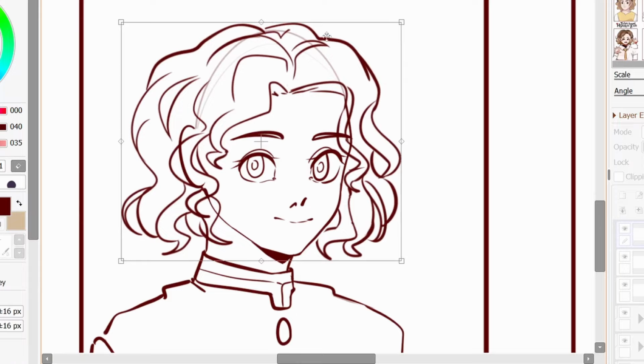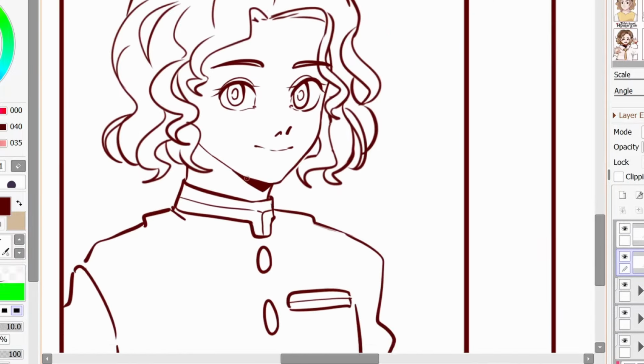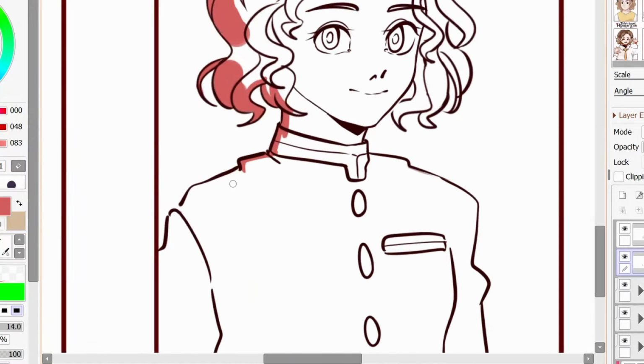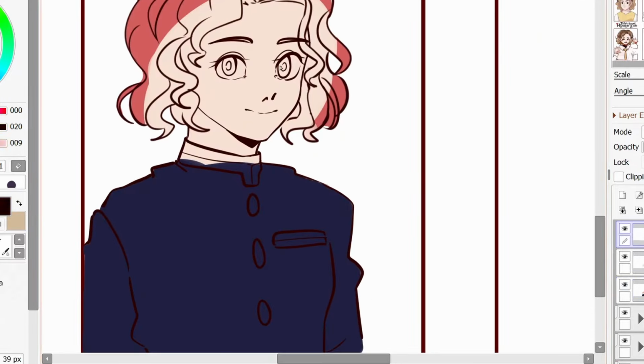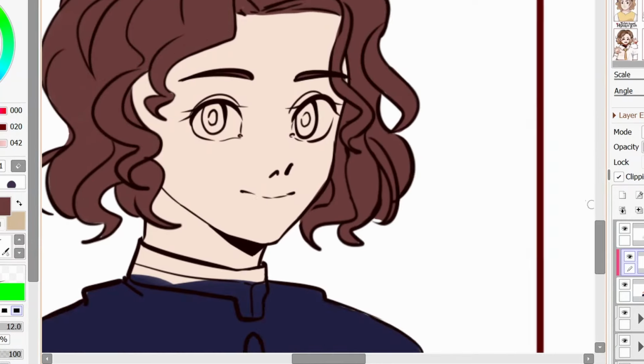But I just once again tried to follow those shapes, and even if Muzan only has 2 curls, I tried copying those curls over and over again until I got all of my hair. And then for the eyes, I just made big eyes and I was like, this is it. And then I actually redrew them because I didn't like it. But then I was like, yeah, this is it.